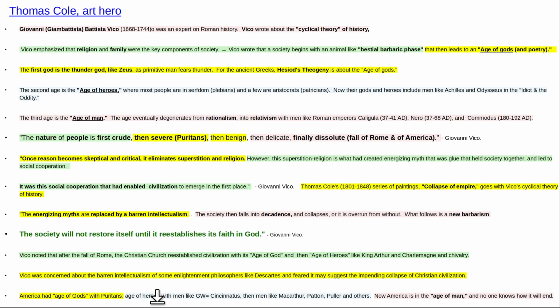Okay, in America, we've had the different ages. We had the age of the gods with the Puritans, the age of heroes with men like George Washington, who was the Cincinnatus, the great historian, that after he'd won against the British, he sort of turned over control, gave it back to the politicians. And then there were other great heroic men like MacArthur and Patton and Chesty Puller. And America's now in sort of this age of man where it's mocking its traditions and its history, and it's becoming decadent and immoral, and it's falling apart, and it's not clear what's going to happen.